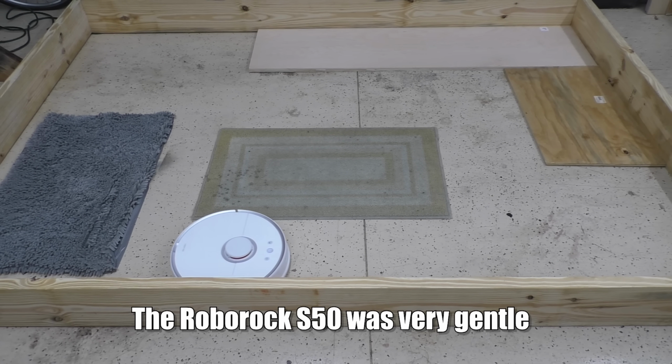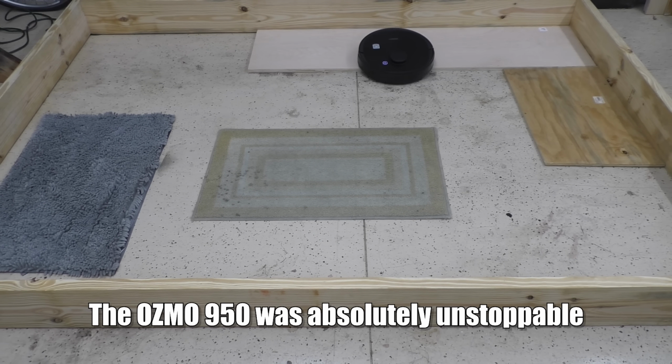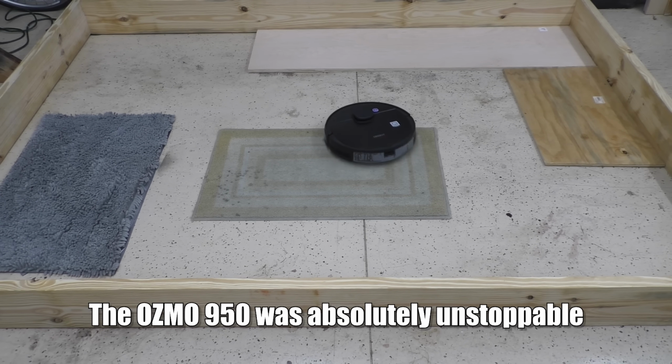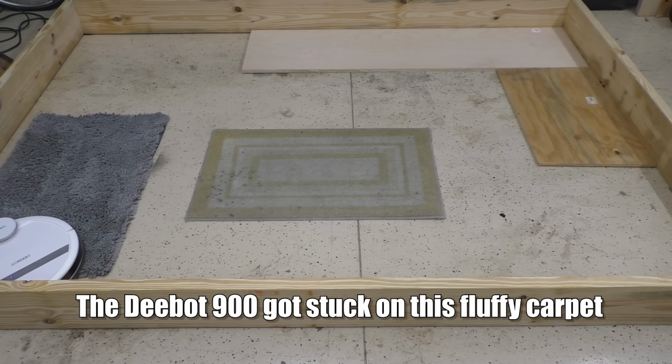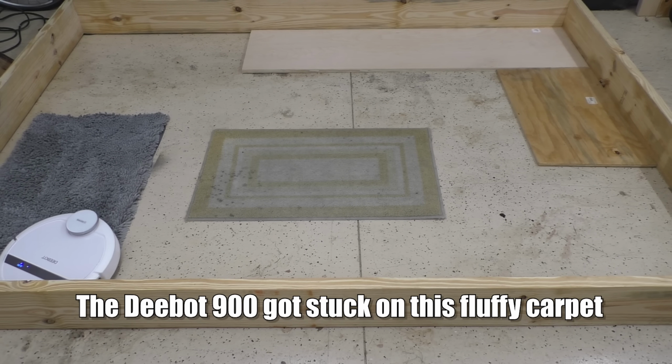And if your house has a lot of different flooring levels with moderately sized thresholds, then the Osmo 950 will navigate your home with ease. If your house is relatively easy to navigate, you can save some money by getting the D-Bot 900. And don't forget, if you do have one specific trouble area in your house, you can always use the app to create a no-go line to keep the vacuum out of trouble.